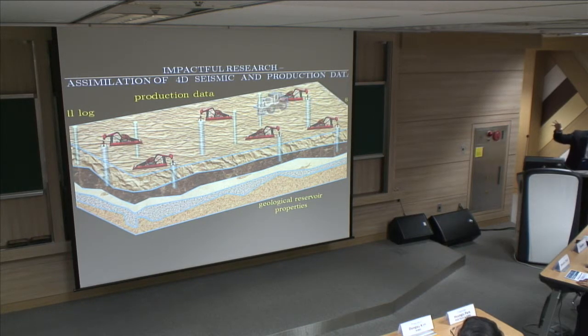But this is a problem that is actually ill-posed, right? There's a lot of things that you don't know, and if you would like to be able to characterize what's going on in the subsurface and control that, you really need to be able to connect all those heterogeneous sources of data into something which is unified and makes a lot of sense.